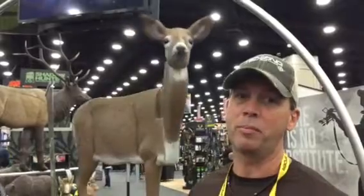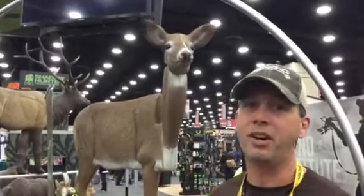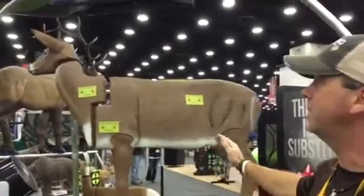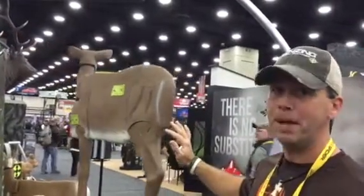They've got targets, obviously, and they've got some great targets, but what we're proud to announce is they've got a decoy that is lightweight, very portable, quiet, and hey, it's movable. Check that out. The slightest wind is going to turn that baby. It's nice and thin, weighs 8 pounds.